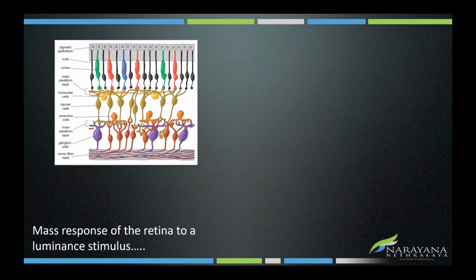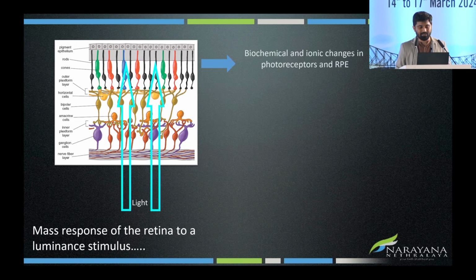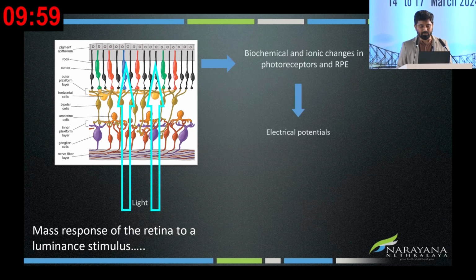Okay, thank you so much, ma'am. I think Subhadra ma'am's talk has made my job really easy. You know the basics now. These aspects have already been covered. We stimulate the retina. There will be biochemical and ionic changes in the photoreceptors and RPE, which generates electrical potential, which is recorded as an ERG.